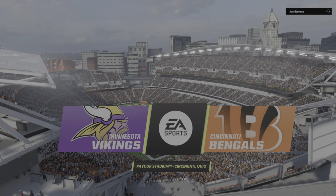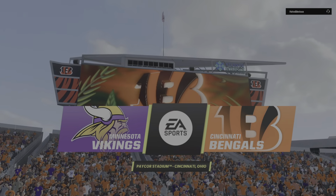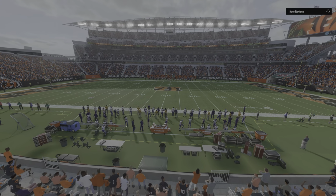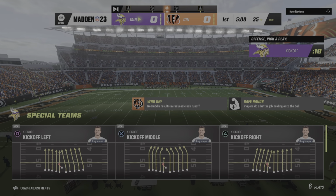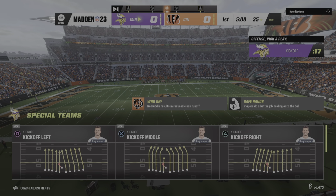Brings us to the banks of the Ohio River and Paycor Stadium in Cincinnati. Coming up, we've got what should prove to be a good one between the Minnesota Vikings and the Cincinnati Bengals.